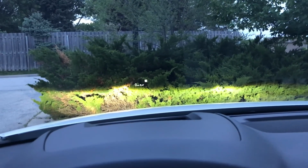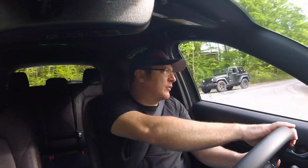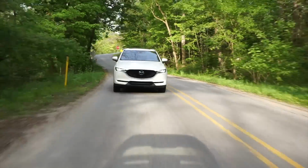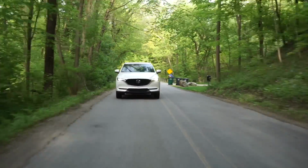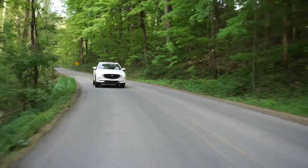Very, very cool feature. It's funny, the last few cars I've driven haven't made me want to come down to my windy road, and I'm doing that today in this because I feel like this car deserves it, which is crazy because it is an SUV or crossover SUV, CUV, whatever you want to call it. But it definitely feels fun enough to bring down this road and see how it does, which it's hilarious.